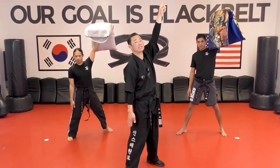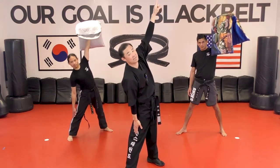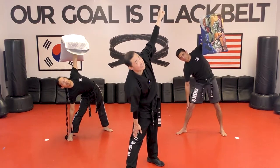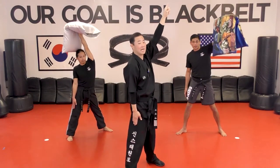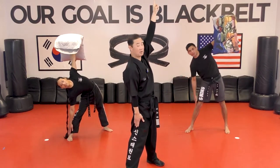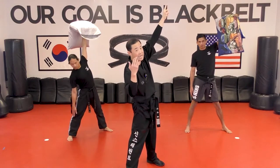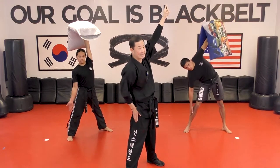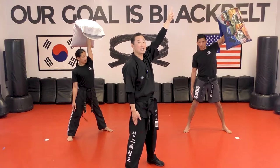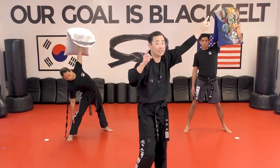My arm is straight, and I'm gonna slide my fingertips down without letting the pillow fall. I'm gonna slide my fingers all the way down. Go as low as you can with this hand. The hand is sliding down my leg. If you can touch the floor with that, that is ridiculously good.